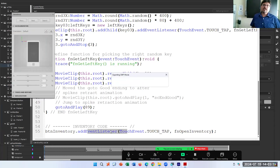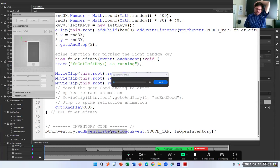Save this. I'm going to run it. Let's see if it works. As I play the game, I want to open my inventory. Before I ever pick up the keys, my inventory should be empty. Obviously, I've never picked up the keys. Once I pick up the key, my inventory now should have that one key. Regardless if I see it or not, getting the key will then let me go through the hidden path or not.